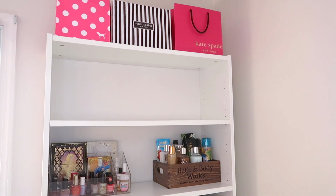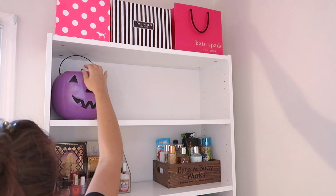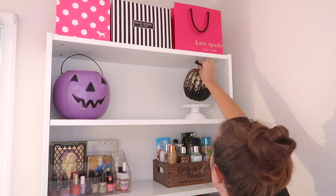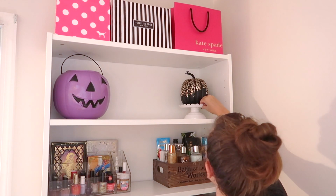Next, I'm going to decorate my bookshelf here. I like to do seasonal decor up on the very top shelf, and I'm adding this sparkly jack-o'-lantern bucket that I got a few years ago from Target. I love this thing. And then I'm adding just a few more glam girly pumpkins.